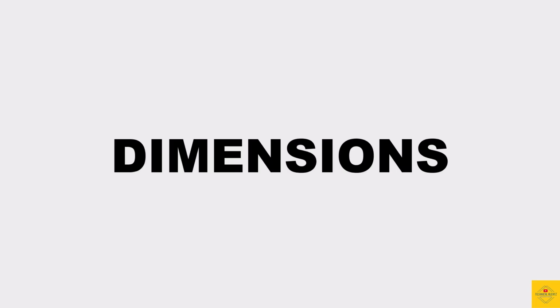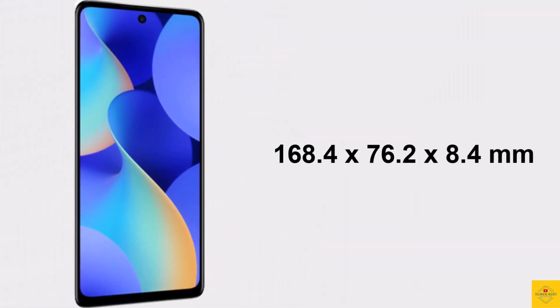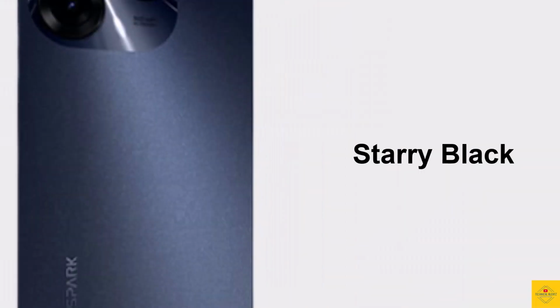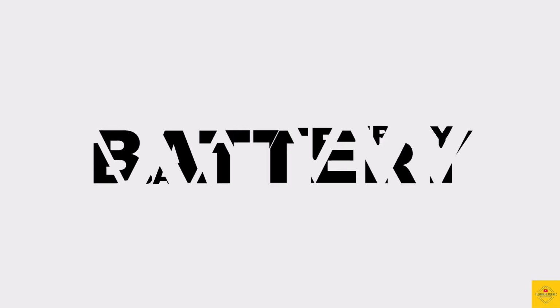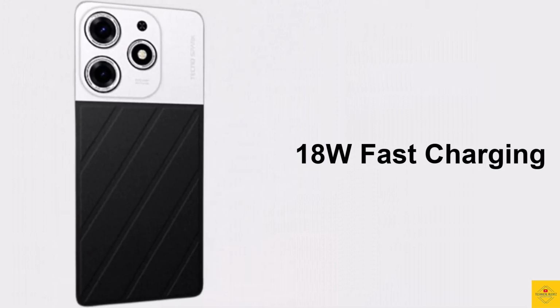The physical dimensions of the smartphone measure 168.4 by 76.2 by 8.4 mm, and it weighs around 208 grams. The color options are starry black, pearl white, magic skin red, and lunar eclipse. The device comes backed by a massive 5000 mAh battery, with 18-watt fast charging support.